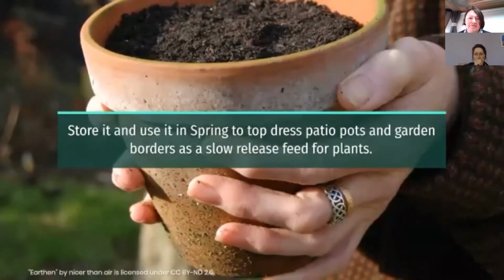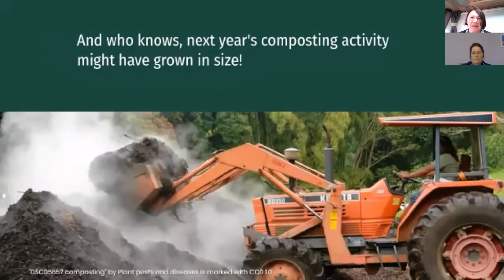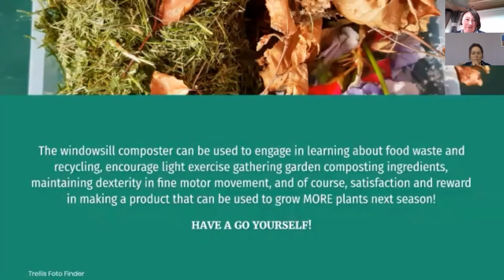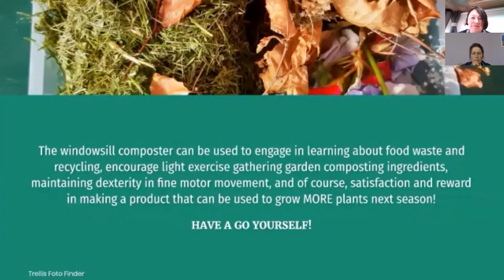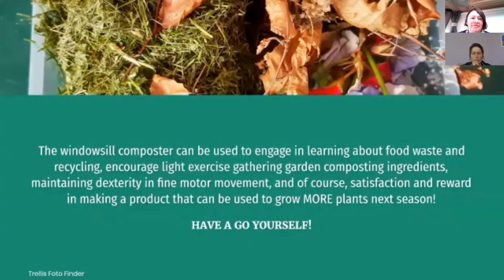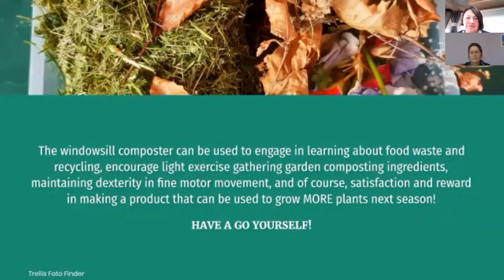Store it and use it in spring to top dress patio pots and garden borders as a slow release feed for plants. And little things this year might well lead to bigger things next year. This windowsill composting activity can be used to engage in learning about food waste and recycling, encourage light exercise gathering garden composting ingredients, and maintaining dexterity and fine motor movement, and of course, the satisfaction and reward in making a product that can be used to grow more plants next season. Go on, have a go yourself.